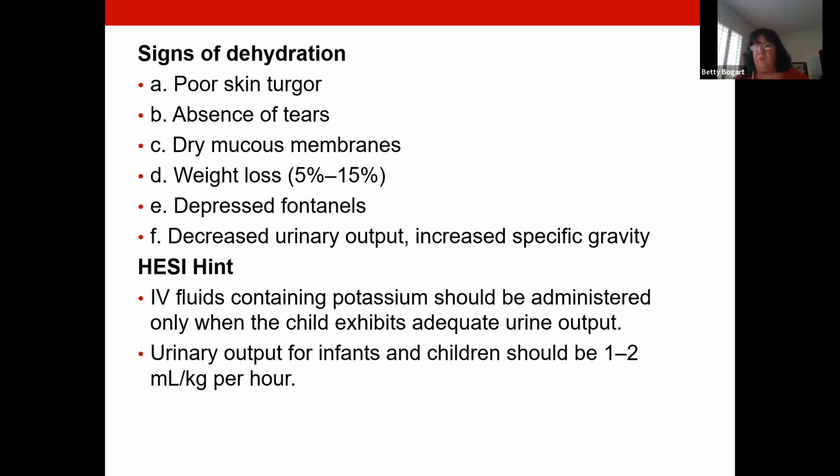And you'll see it. That's why, with anything to do with fluid and dehydration, the way we treat it is intake, output, daily weights. We want to make sure that they're getting enough fluids and that their weight is increasing now, because now you're replacing fluids, okay?